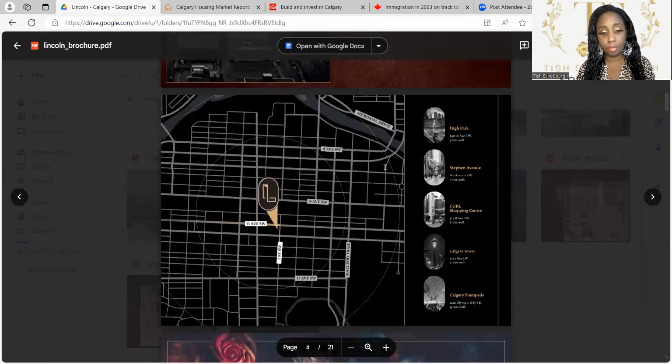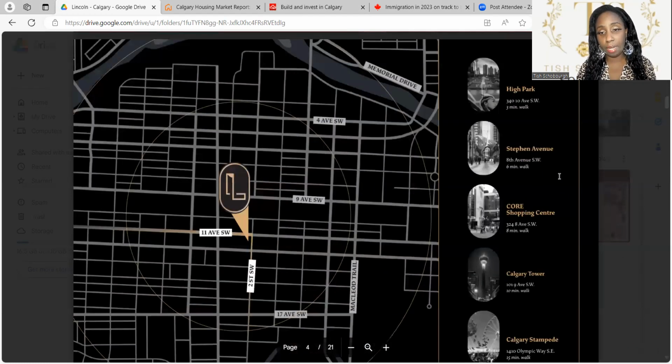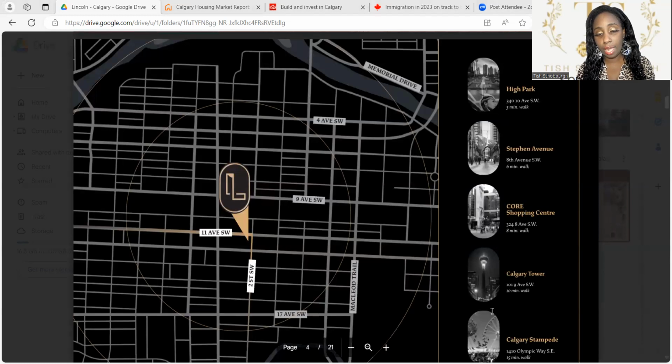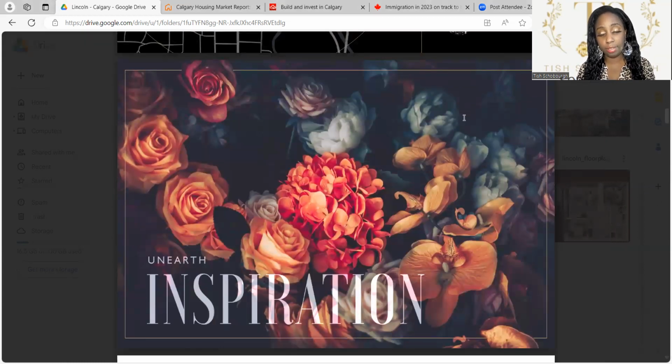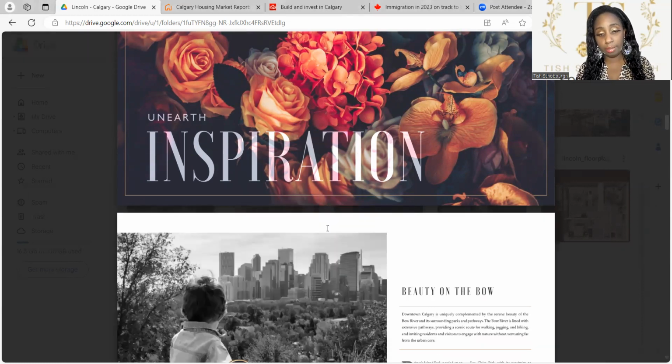In terms of its location, it's going to be 3 minutes from Hyde Park, 6 minutes to Stephen Avenue. It'll be an 8-minute walk to the core shopping center, a 10-minute walk to the iconic Calgary Tower, and a 15-minute walk to the Calgary Stampede. This building will be 36 stories. It will also feature 274 units, and closing is expected for 2028-2029.